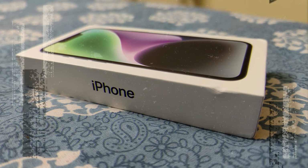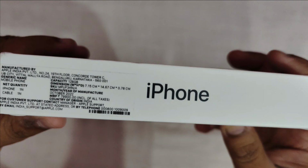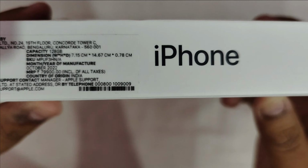इसमें क्या क्या आते हैं? It is there, whatever it includes, and pricing is there. इस साइड में भी एप्पल का ब्रांडिंग. Let's check the price. So we have paid almost 80,000, 79,900 for it, manufactured by Apple India Private Limited.